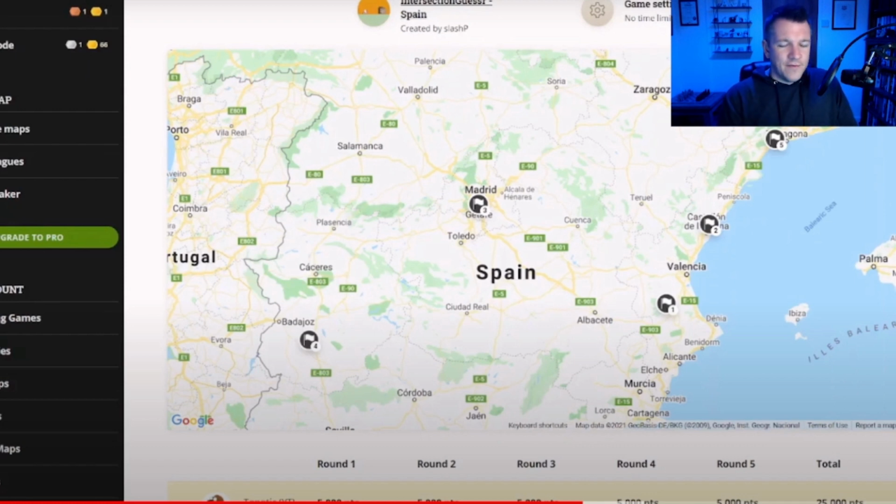If you're still watching, does anyone have a shortcut as to figuring out the roads? Is it just I have to learn them, or is there an easy shortcut to figuring out the roads in specific countries, or is there anything else I need to know? Is there a way of figuring it out?